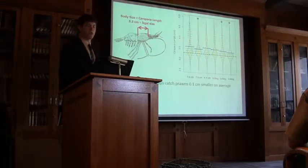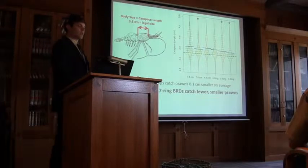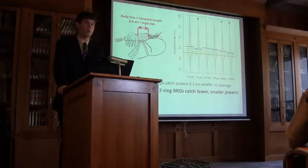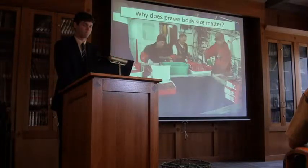5 and 7 ring traps, but the magnitude is quite small. It's about 0.1 centimeters on average. So our conclusion for this section has to be that our 5 and 7 ring devices do catch fewer prawns, and the prawns are smaller. So we haven't totally achieved our objective with these ones.